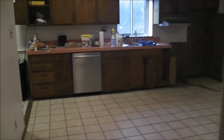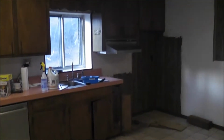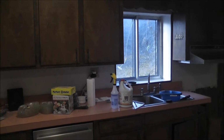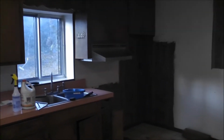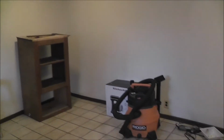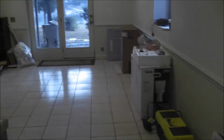Walking here into the kitchen, we got a new dishwasher and moved the fridge and stove upstairs so that we could use that for now. We are going to redo this kitchen, which I am ridiculously excited about because this will be strictly for entertaining: wine pairings, parties, dinner parties. I'm really into all that stuff, so that's what we're going to be doing with this room.